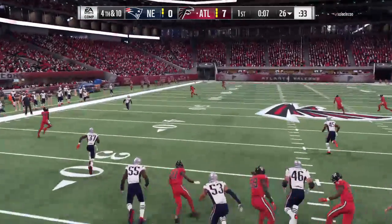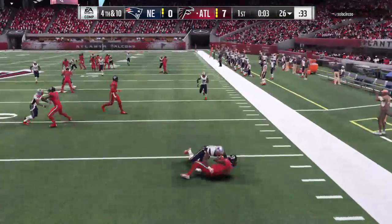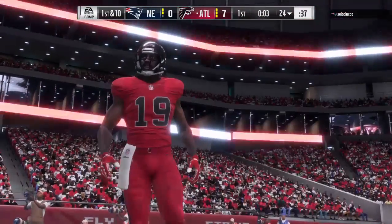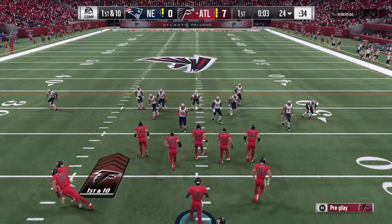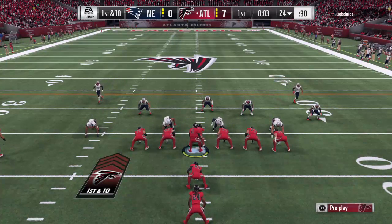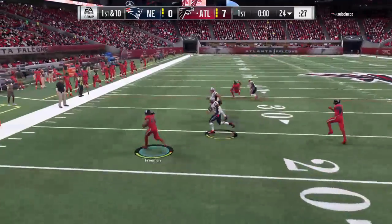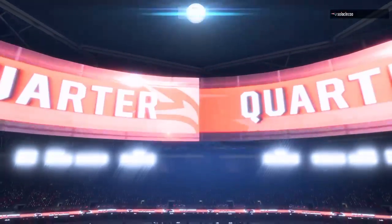He gets this one away, and boy, it's another boomer. A big kick that time, 52 yards. And the offense will take over with a new set of downs. And this will probably be the last play of the quarter. The drive will start with a carry by Devonta Freeman, and he will lose yardage here back at the 23-yard line.